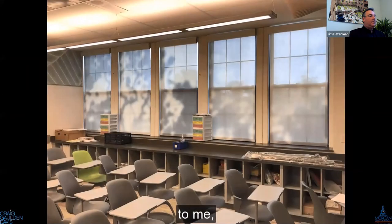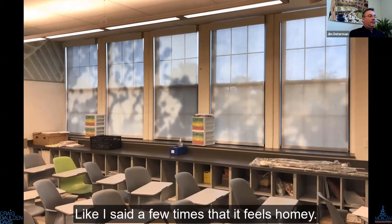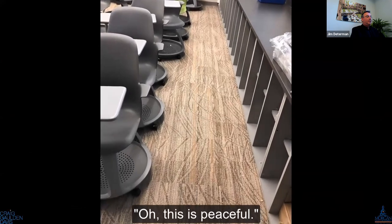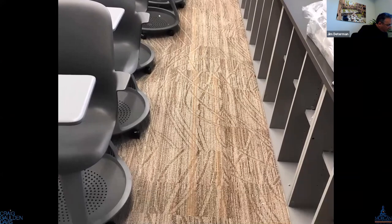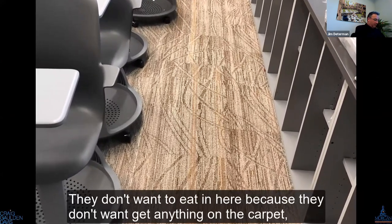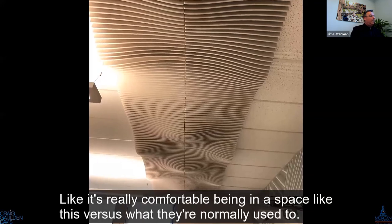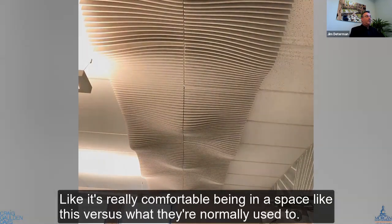I think to me, the space is really nice. Like I said, I've said a few times that it feels homey. I used to live in a wooded area, so it's just kind of like, oh, this is peaceful. I've had other teachers come in here just to calm themselves down. They don't want to eat in here because they don't want to get anything on the carpet, but they will come in and say, I actually do feel calmer in this space. It's really comfortable being in a space like this versus what they're normally used to.